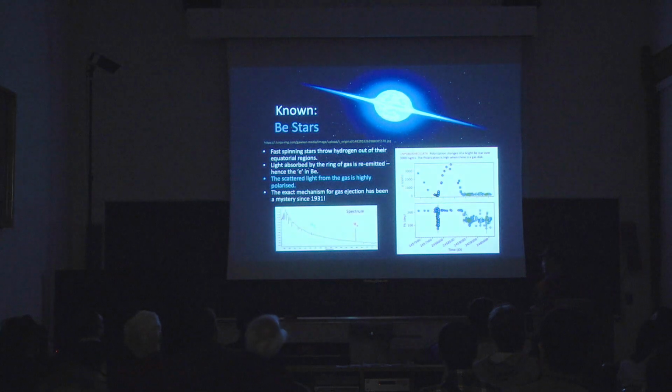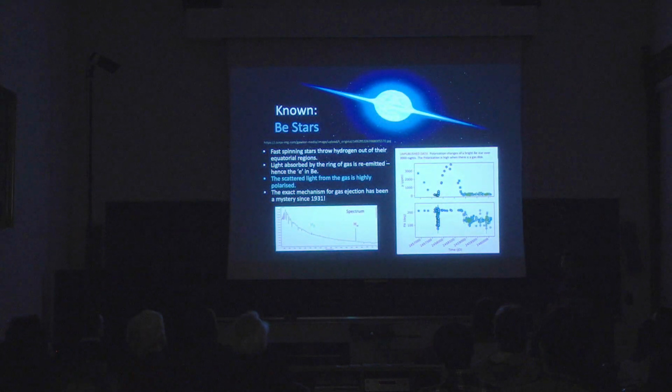Some of the most polarized stars in that diagram I showed you were something we already knew about. They're BE stars, where the E stands for emission. And in this case, these are rapidly spinning stars. They're spinning so fast that sometimes the material at the equator can reach escape velocity and exit the star. And when it does, it forms a disk around the star, which becomes an asymmetric scattering medium through which you can see polarization. The E in emission comes from the fact that the light from the star is absorbed by the hydrogen gas in this disk and then is re-emitted as light again.